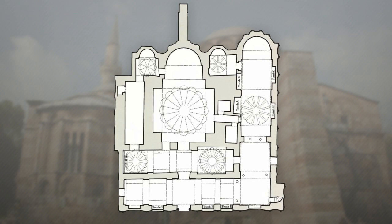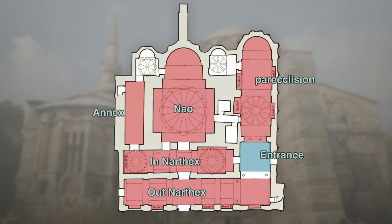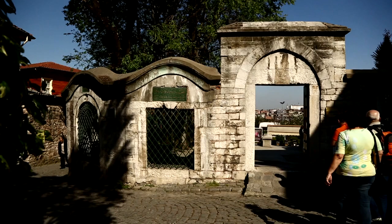Kora consists of 5 main architectural units, including the naos, which is the main space of the structure, the annex, which is a double-story building located to the north, the interior narthex, the exterior narthex, and the tomb chapel called the Paraklesian, located on the south.